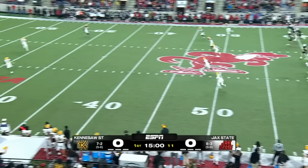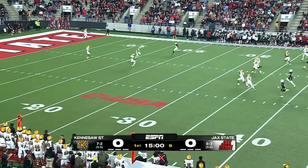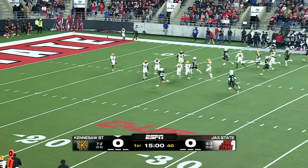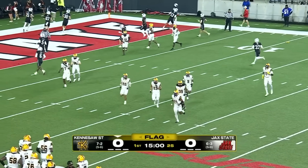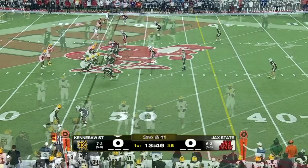And we're off here in Jacksonville, Alabama. And that one out of bounds to start by Ripa. So a penalty to start and good field position for Kennesaw State.